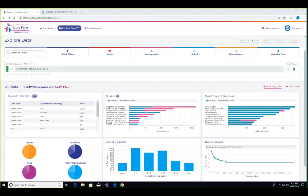So let's start and do some queries. To help users find what they're looking for, we group all the filters into a small number of intuitive categories like demographic, clinical, and quick filters, which are the ones that we think would be the most commonly used by the researchers.